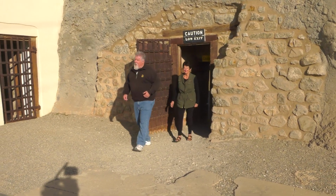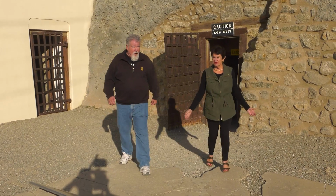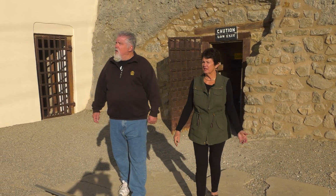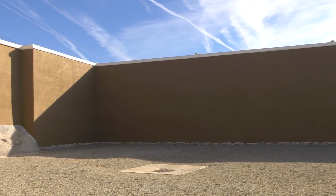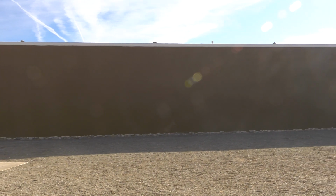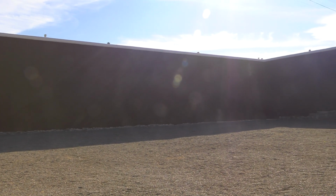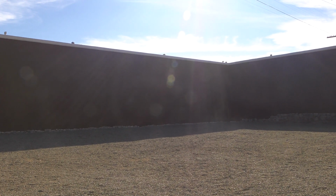Wow, and this is a pretty expansive place. I take it it's one of the yards. Yes, so the prison yard, this is an exercise yard. You can see the walls are intact here. We've got 18-foot high walls. This would have been the original feeling when you became a prisoner. You really couldn't look out and see a view. You were contained. And this would have been typical through the whole prison.